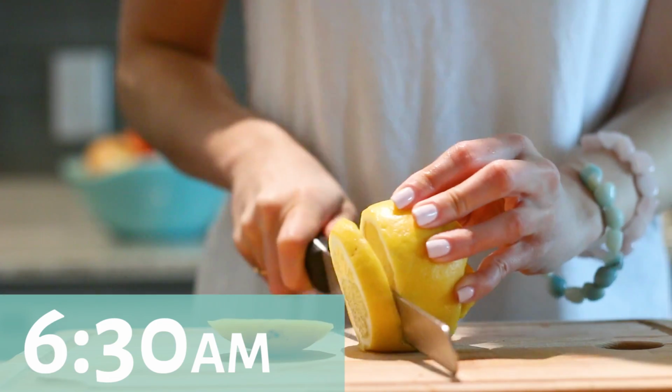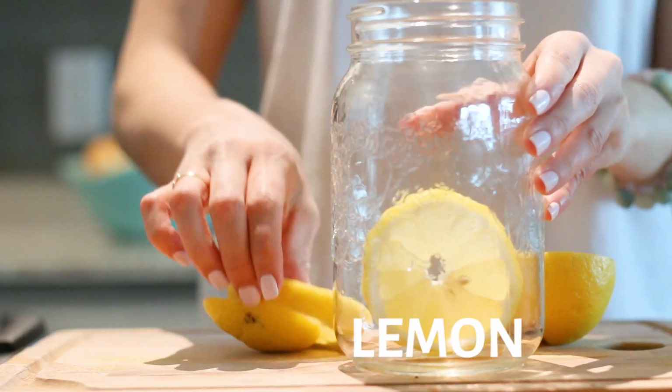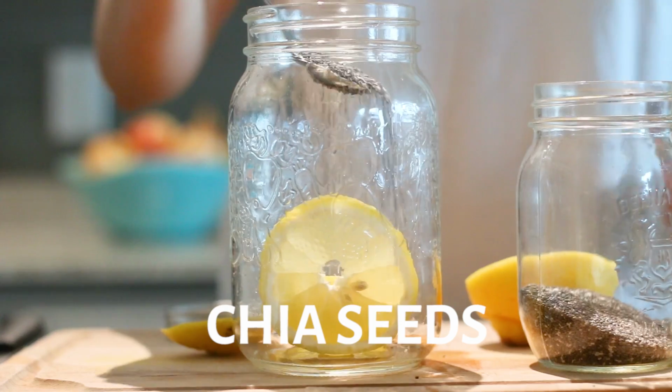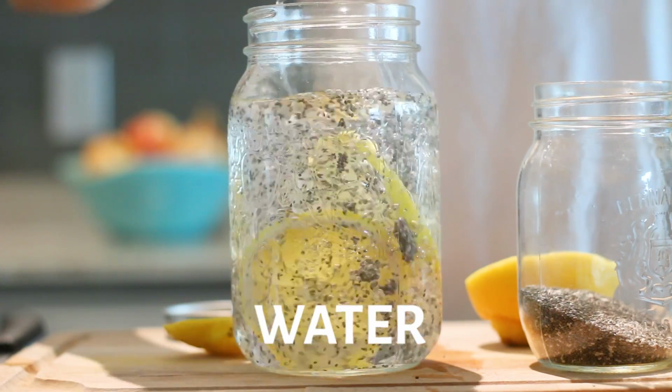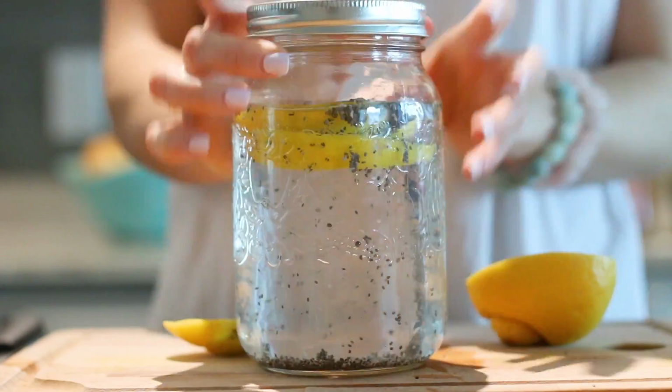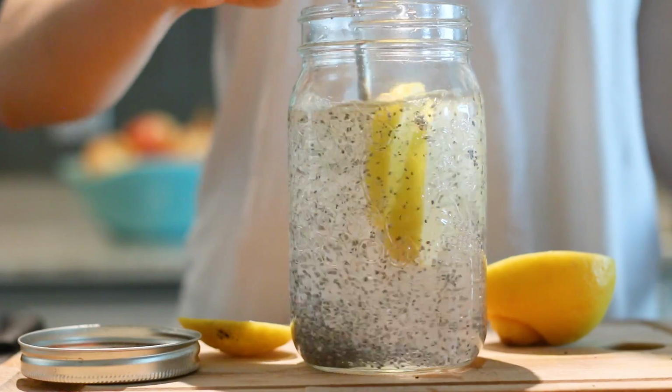I'm first starting off my day with some lemon water. You guys know I love my lemon water, and today I'm just adding a tablespoon of chia seeds. I'm filling this large jar up with some water, giving it a good shake, and I'll basically just drink this down first thing in the morning. It just hydrates me, makes me feel really good in the morning. I will warn you, I love my liquids in the morning.